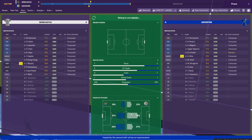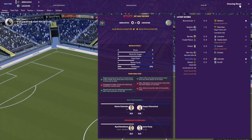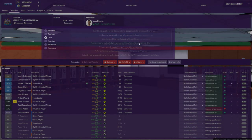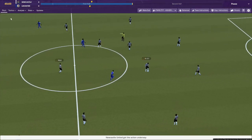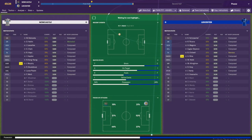But at the moment you can see most of the attacks going through the centre, which is to be expected really with the way that we're playing. I'm going to tell the team I'm not happy, which has affected someone quite negatively. I didn't quite catch the name there. But we are kicking off the second half. Lucas Piazon trying to come forward. It would have been Piazon who was actually unhappy with my team talk at half time.